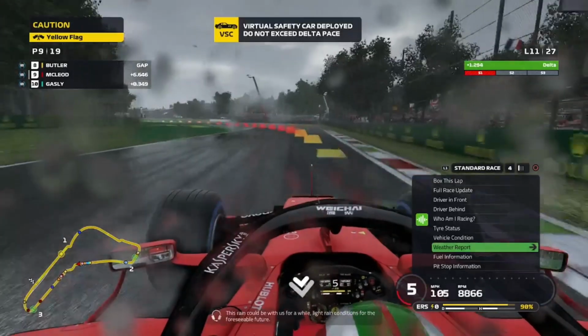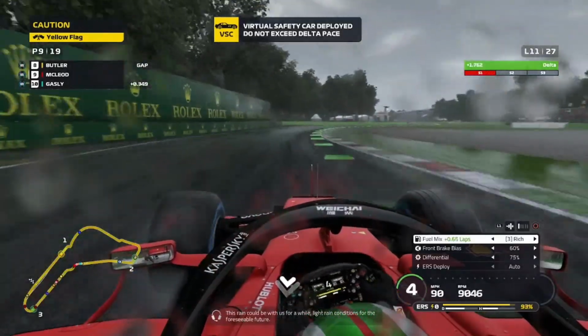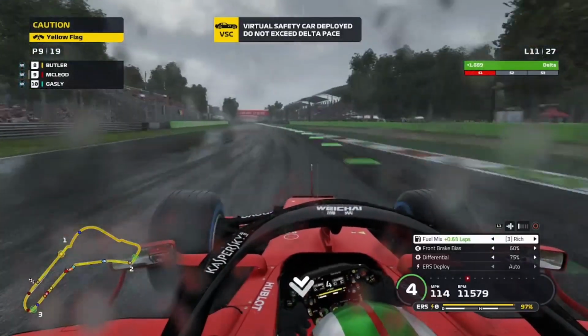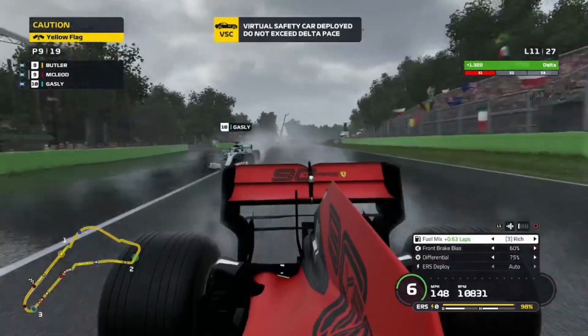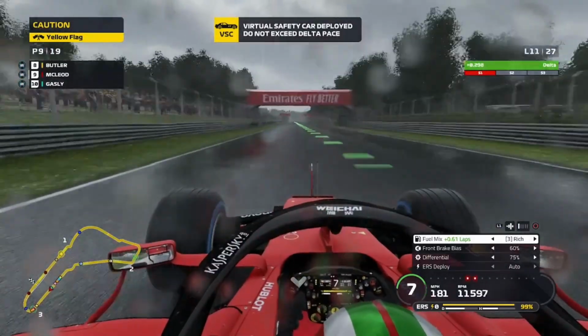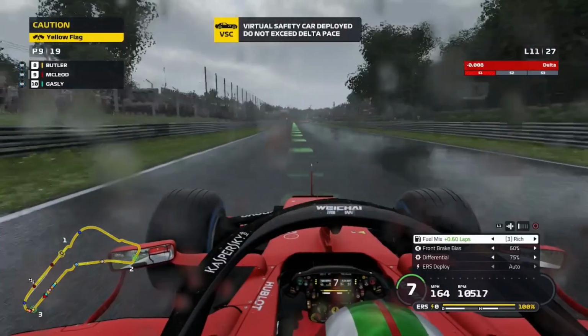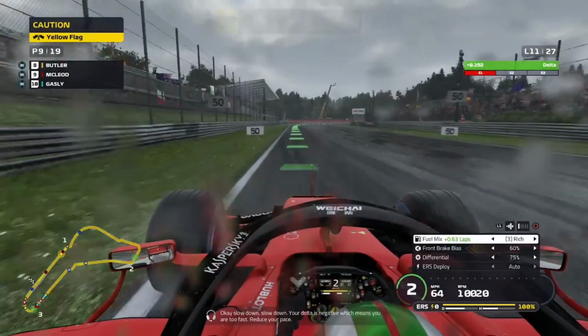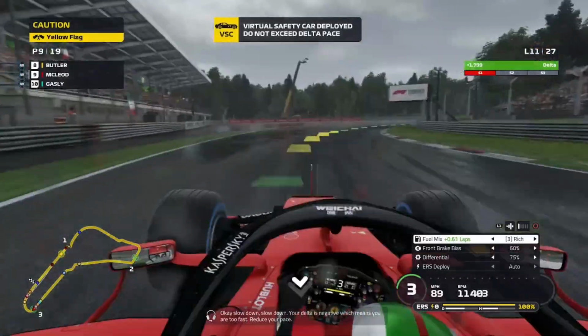What's the weather for? This rain could be with us for a while. Light rain conditions for the foreseeable future. Full wets seem like the best tyre for now. Do you risk inters now? But if full wets are still the best, then probably not. Okay, slow down, slow down. Your delta is negative, which means you are too fast. Reduce your pace.